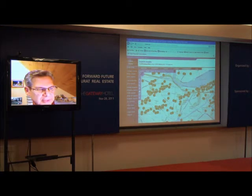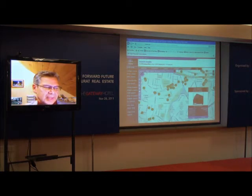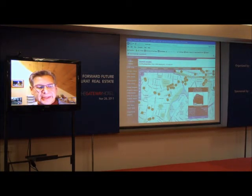So let's go to the next slide. And here it pops up and it shows me this building that I just touched is an apartment building. It's so many square feet per floor, and I can click on it and get more information. Let me show you more information. Let's go to the next slide.